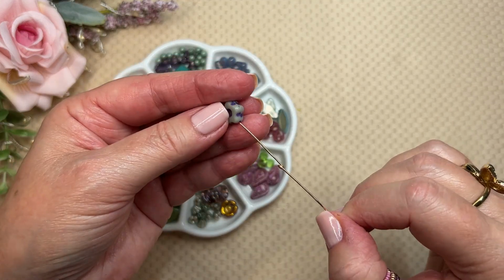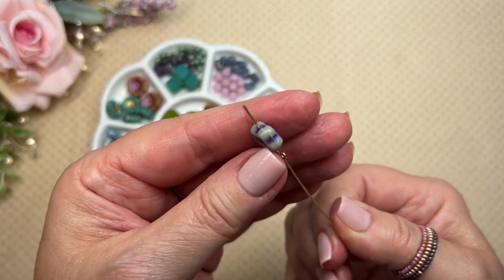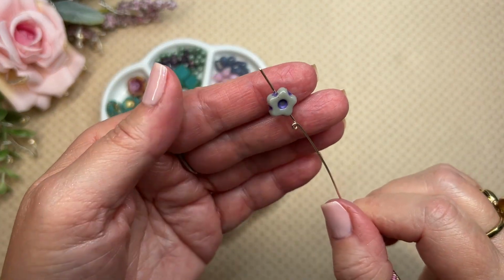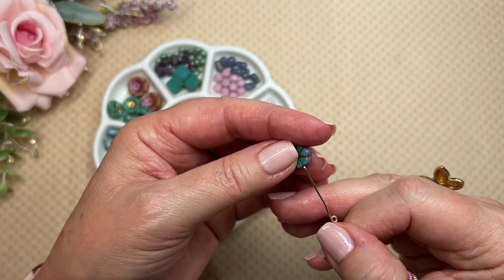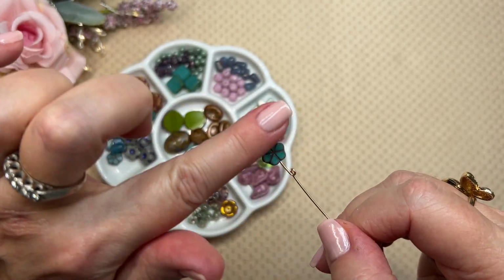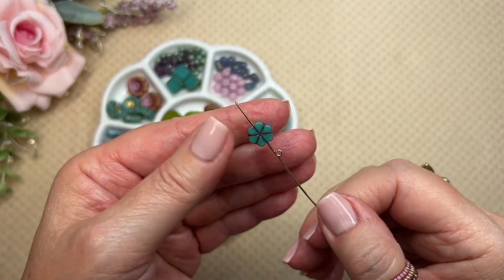And then more little flowers. This is a really pretty opaque gray with a purple wash. It looks like it has a 60s vibe to that little flower. And then this is also one of my favorite Czech glass flowers. This is a table cut flower. So table cutting is that flat, very smooth, almost mirror-like finish that you see on both sides.